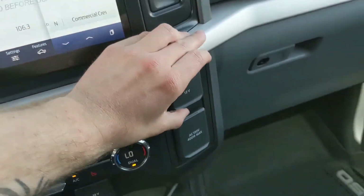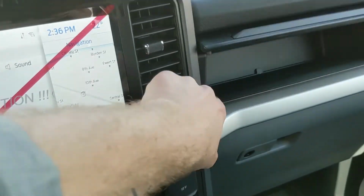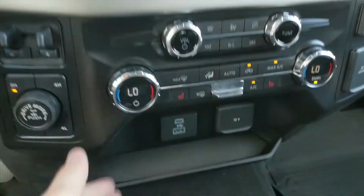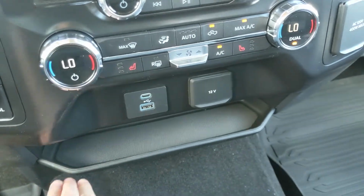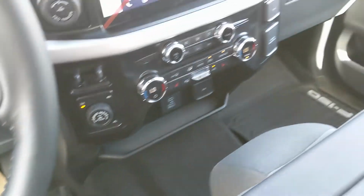Then moving on to the right, where you have a 12-volt and 120-volt power outlet with this button up here, opening the compartment above your glove box for more storage. Then moving down from your climate controls, you have another 12-volt with a USB and USB-C, and a shelf beneath it where you can put your device while it's charging or whatever else.